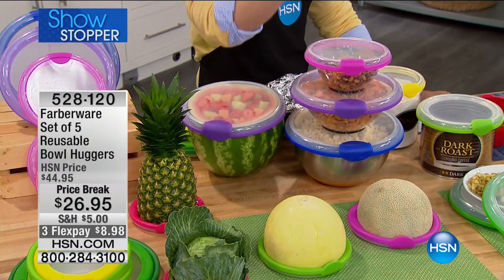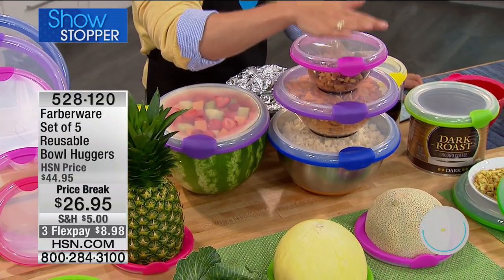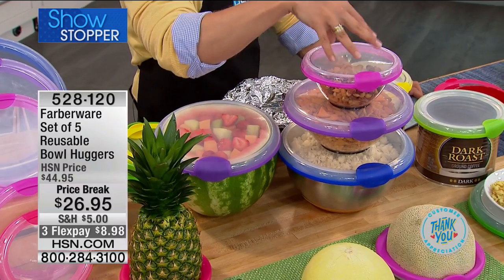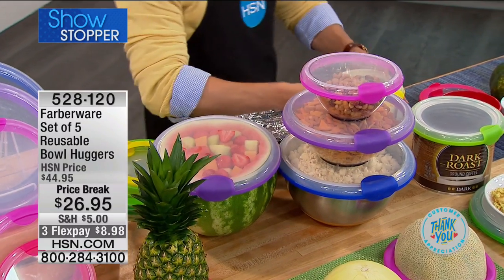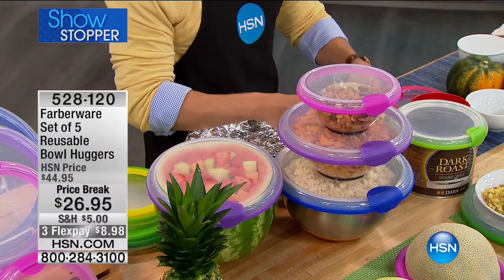This is the product that will truly easily preserve and extend the shelf life of all your favorite foods by just popping it on top of your plates, on top of your bowls of all sizes, on top of your big glass containers of flour and sugar and salt and everything else.